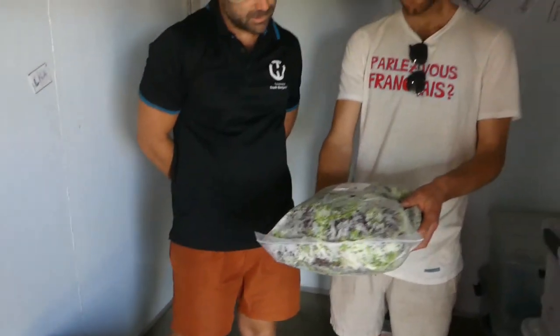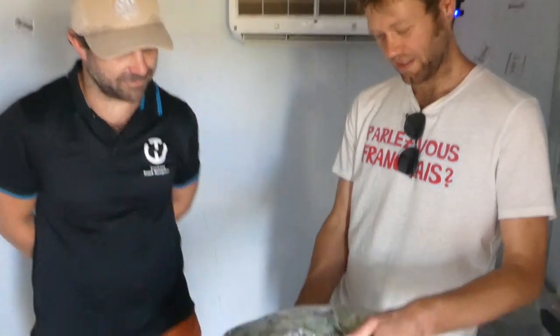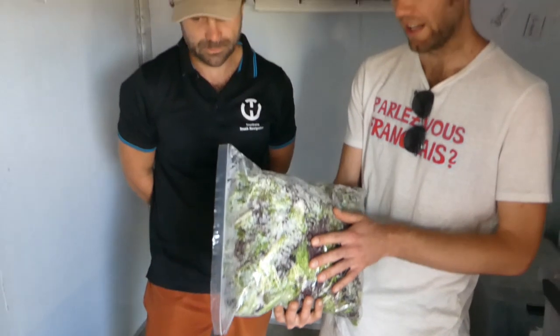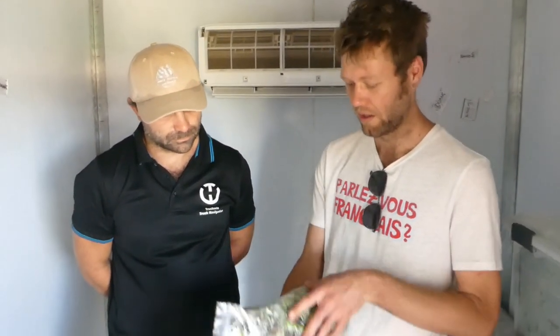So this is our seasonal salad mix. Oh, that's what we were talking about earlier. Yeah, the finished product. Exactly. So all of our lettuces, we cut our lettuces and any of the greens in the field, and then we give them a wash, a rinse, and put them all.